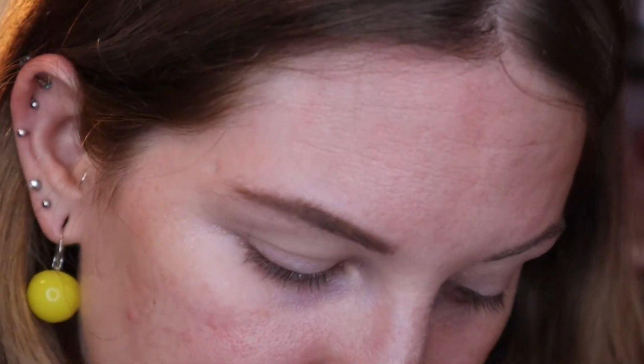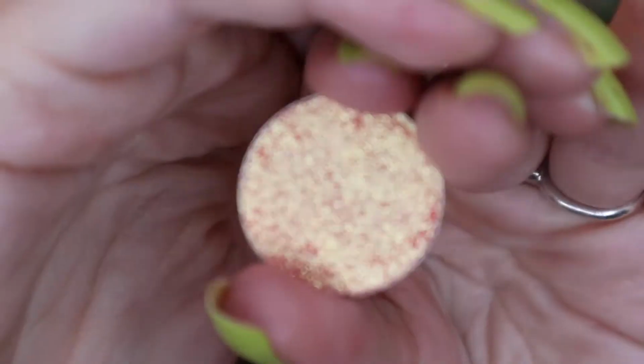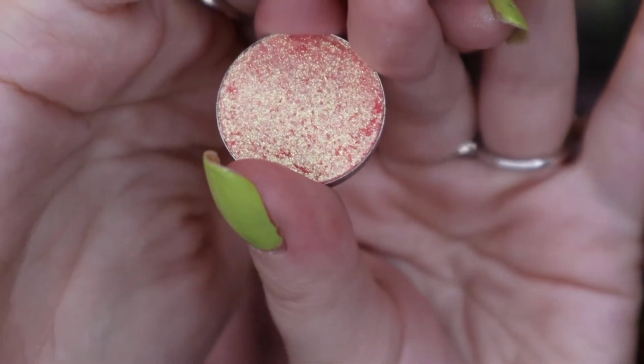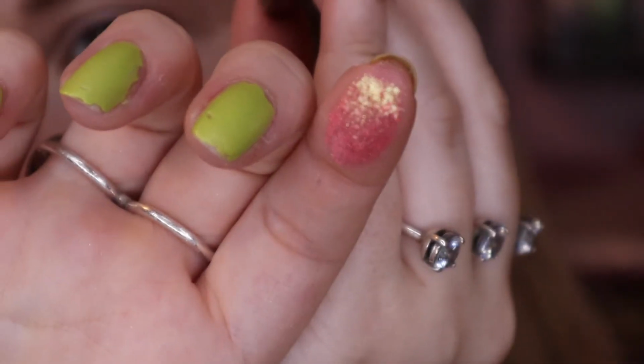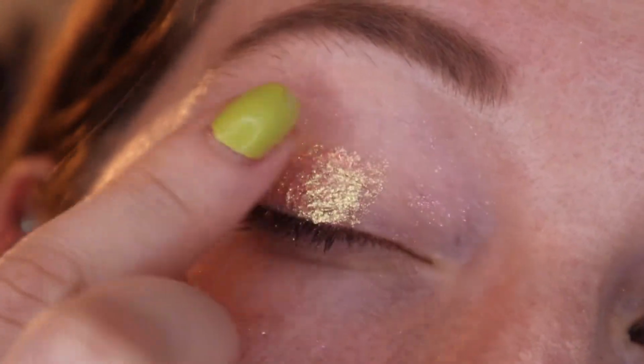The next one we're going to talk about is Fuzzy Flamingo. This is described as a peach shade with shifts of purple, gold, indigo, and pink. I'm really excited for this one. I am hoping it comes up a little bit less sheer than those first two. Ooh, I have high hopes.